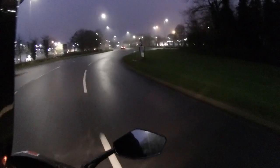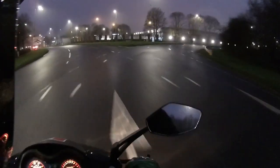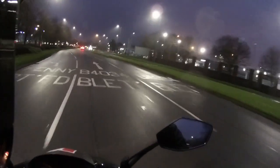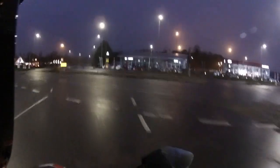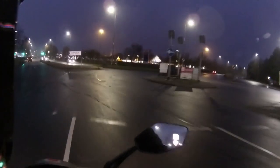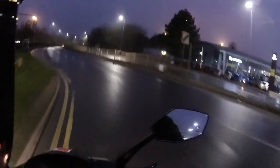And even leaning that bike into the corners, the tyres are handling very, very well in the wet. Obviously you're not going to be leaning it as far as you would in the dry. Taking your time on the corners, adjusting your speed before you come into your roundabouts, and just making sure that you do a nice steady lean on the bike. But it does corner very, very well in the wet.